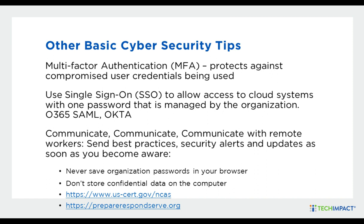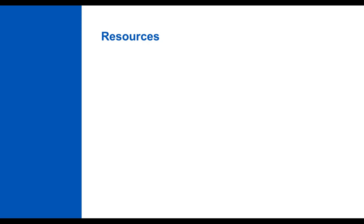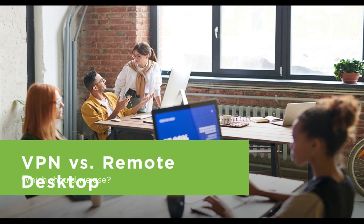We've listed some resources here for you. There's a couple of links in this webinar that you should go ahead and feel free to click on. One of them is a government website where they're listing all the latest scams that they know about. And then the last one there, prepare.respondserve.org, is a microsite that Tech Impact and 501 Commons put together. And we're trying to keep that updated as well in the resources tab. This resources slide here will be updated when we send out the webinar slide deck to you later.